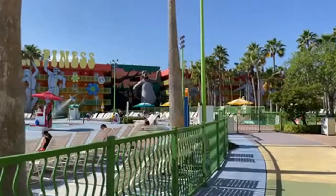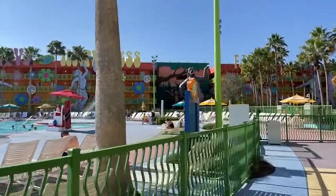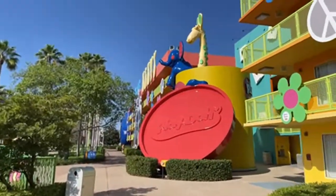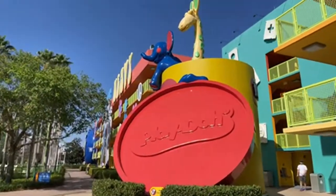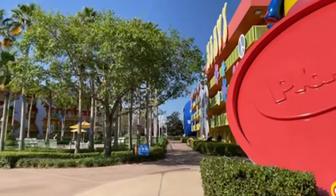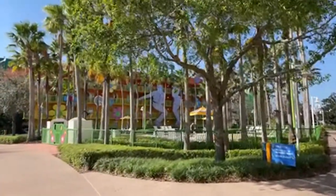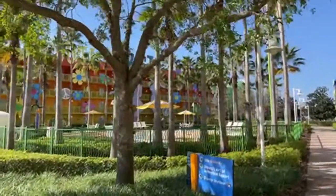And just the details are so fun in this space. We've got Play-Doh. So I just passed the Hippy Dippy pool. It's right behind me. There is a little play area, splash pad area for kiddos over here.